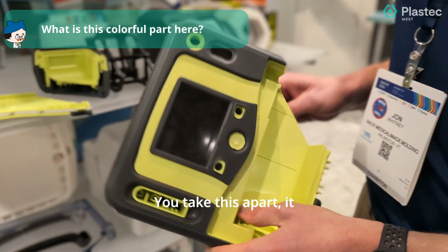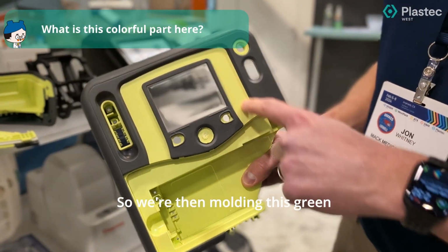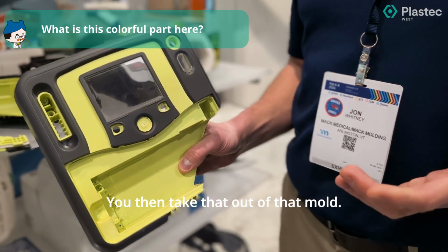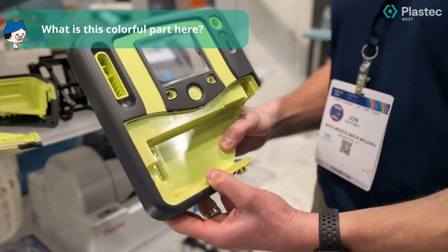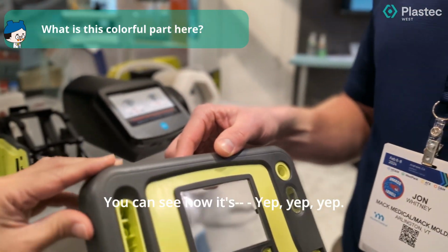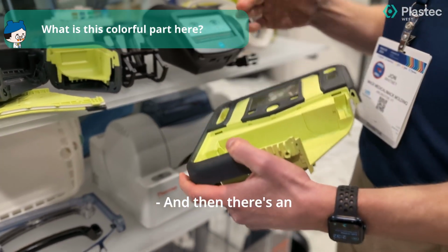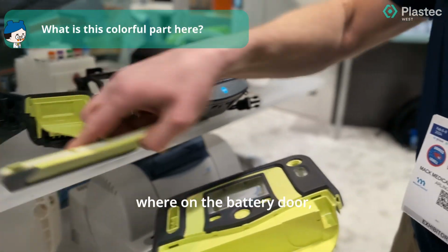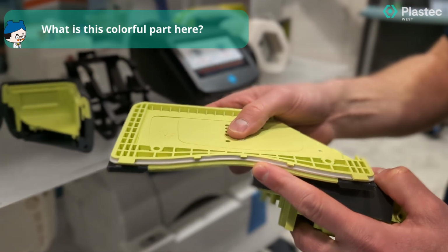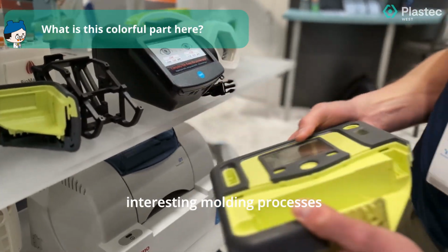Let me take this apart, it might be easier to show. So we're then molding this green substrate over the clear. You then take that out of that mold, and we put it into another mold, and we mold the soft touch outer. You can see this spot here, right? Yep. And then there's an additional molding step where, on the battery door, we have a gasket which is molded as well.